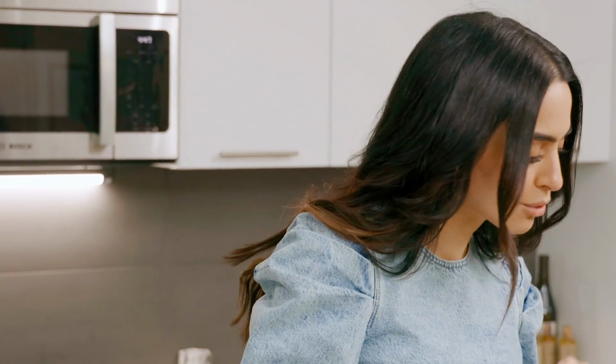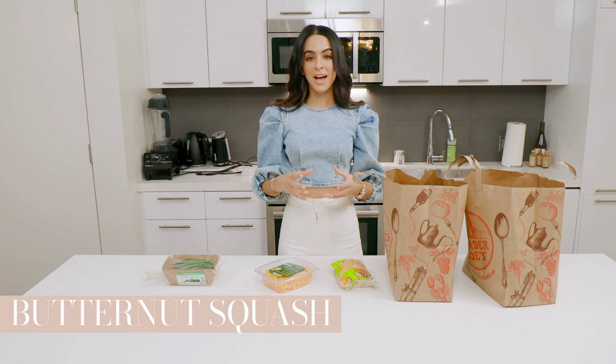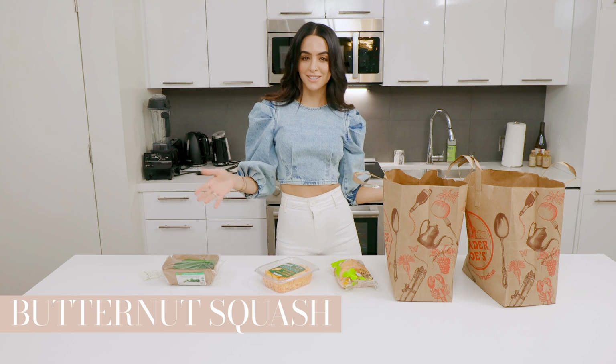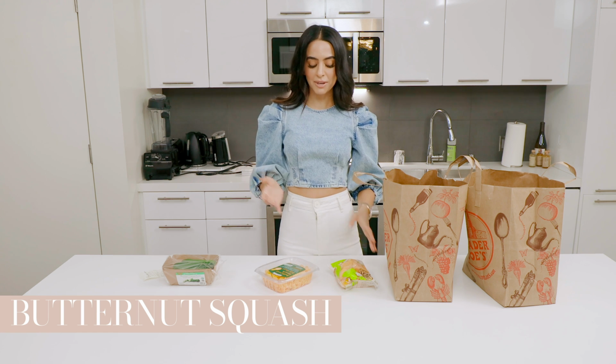Okay, next let's go through butternut squash. I actually have two different kinds, so I wanted to show you. One good thing about Trader Joe's is they pre-package everything, which makes it so much easier. Now, obviously, in a perfect, ideal world, it's better to buy the vegetables whole and chop them yourself. You lose maybe a little bit of nutrient, but we don't need to be that nitpicky.